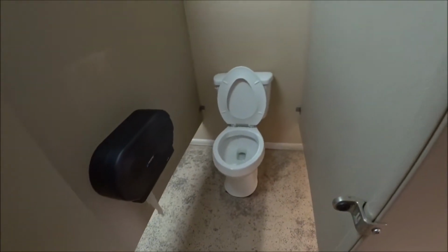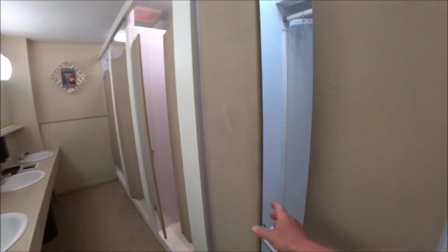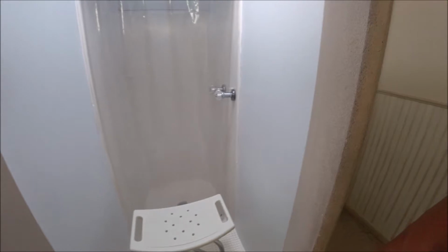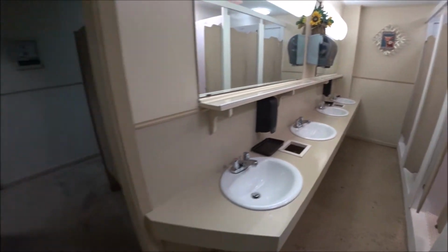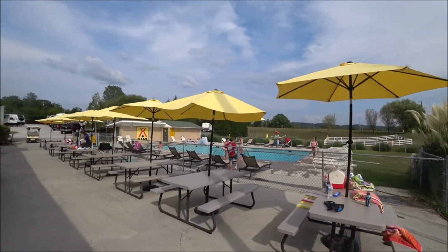Bathrooms are clean, and so are the shower stalls. They do have a very nice pool out here.